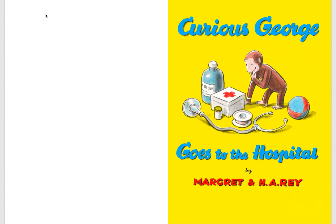As you guys know, for the past 2 weeks now, we've been reading the Curious George series, The Adventures of Curious George. All right, this week we're focusing on which book? Curious George Goes to the Hospital. Just by hearing that title, what do you guys think this book is going to be about already? Remember, George is what? Very curious. And how did he end up in the hospital? Guess we'll be finding out today, guys. Hope you guys enjoy the book.